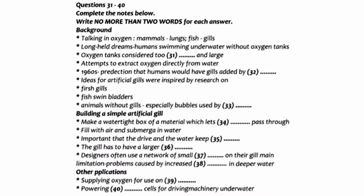Now, how scientists and inventors went about this was to look at the way different animals handled this. Fairly obviously, they looked at the way fishes breathe, but also how they move down and float up to the surface using inflatable sacs called swim bladders. Scientists also looked at animals without gills, which use bubbles of air underwater, notably beetles. These insects contrive to stay underwater for long periods by breathing from this bubble, which they hold under their wing cases. By looking at these animal adaptations, inventors began to come up with their own artificial gills.